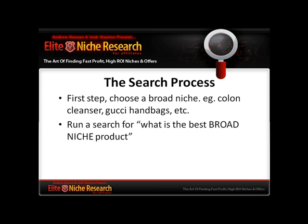From there it's going to bring up a whole list of search results based on your keyword term, and hopefully it's going to pick up a bunch of questions asked using the search term that you use, which is what is the best broad niche product, and that way the answers to that particular question will hopefully be brand names. Essentially, all you need to do is try and think as though you are an actual person who is looking to find out what the best product is in a particular industry.